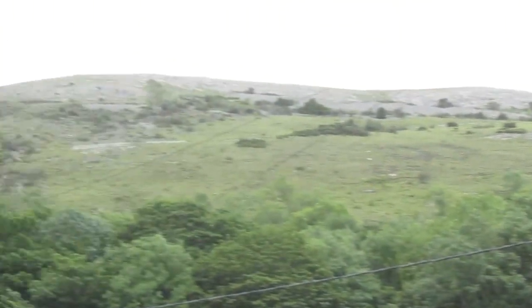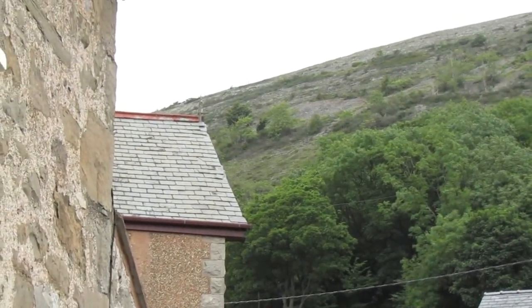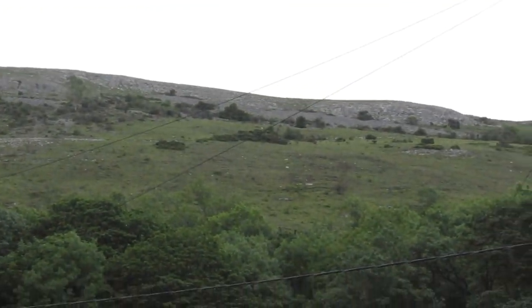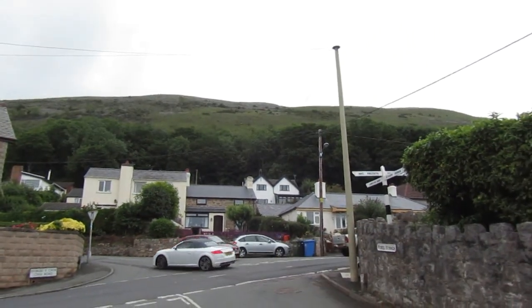This is called a fall in Welsh. There's a quarry over the other side, just past that little house there. You can just see the roof of it. So we're going up there. Well, I'm going up there, should I say. Just above the village of Buzzard.